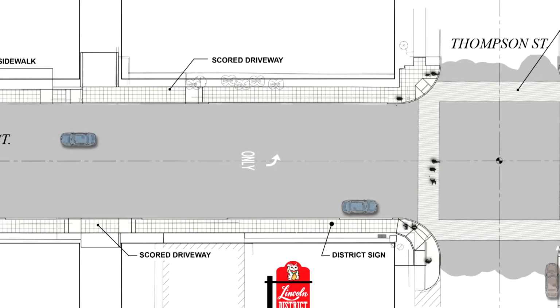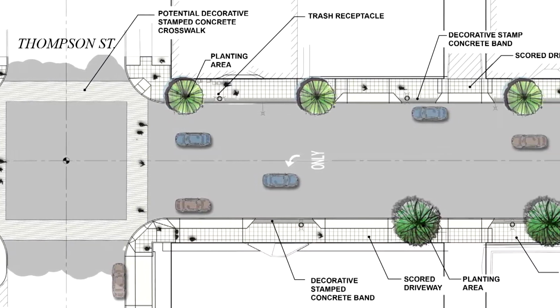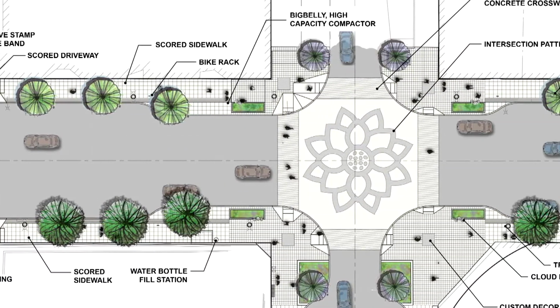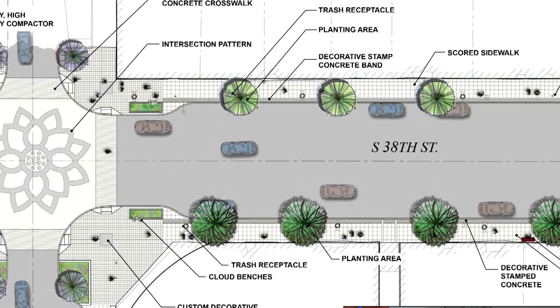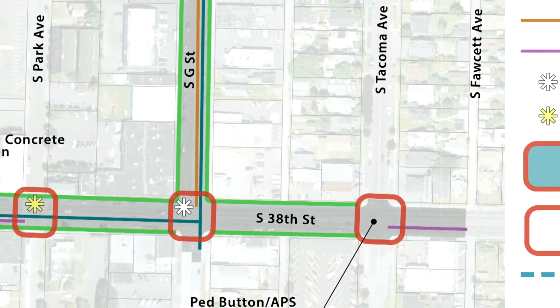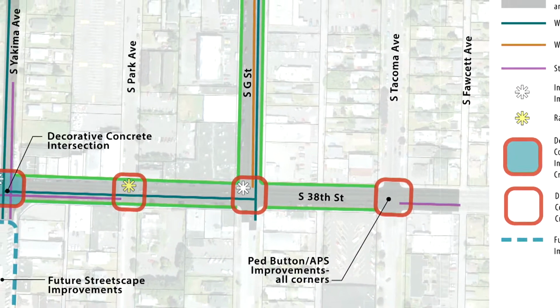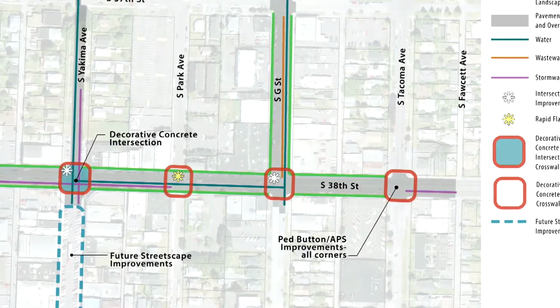and they'll let drivers know that work will start within 7 days. The majority of the work will occur on South 38th Street, between South J Street and South Fawcett Avenue, which serves as the primary corridor of the Lincoln Business District and Mixed-Use Center. Work on two side streets will also occur on South G Street and South Yakima Avenue from Lincoln High School to 38th Street. The project will be completed primarily in two phases, on South 38th Street anyway.